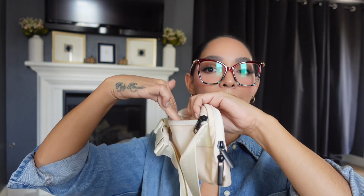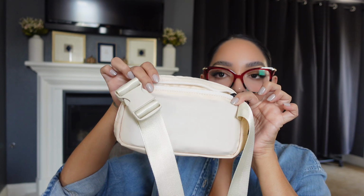It has functional zippers. It has the size zipper, which I love when bags have a side zipper like this, because I could just throw my keys in instead of going in the main compartment to grab everything. So I love that. Let me see if my phone fits on this side. And if you want to put, yeah, look, even if you want to put your phone on the back side, you can. It does have an adjustable strap.